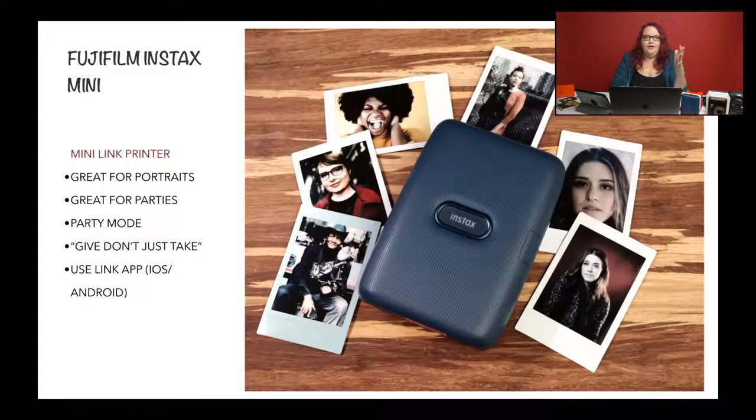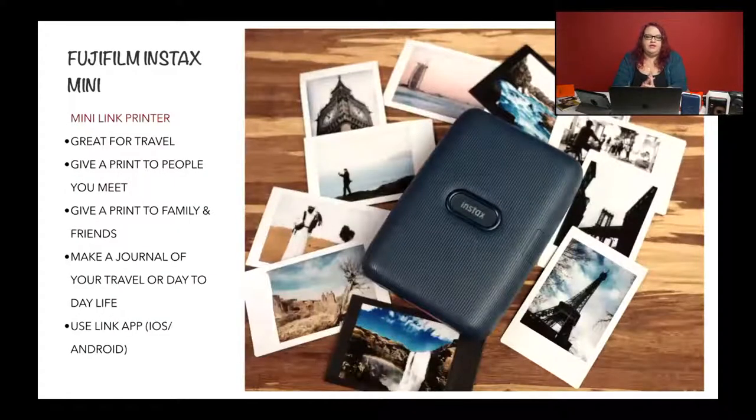So, you know, I know we're not doing a ton of parties right now, but you could have a socially distanced gathering and do your photos with your mask on and have prints, because to me, every day there's a moment to document that becomes a history of our life, right? I also love these for travel. If you've taken any Fuji workshop with me or a travel workshop with me, you've heard me talk about this before.